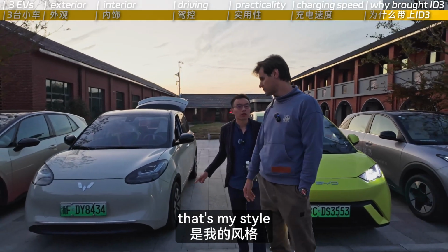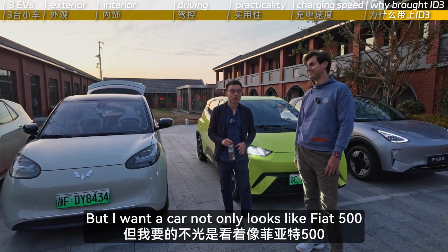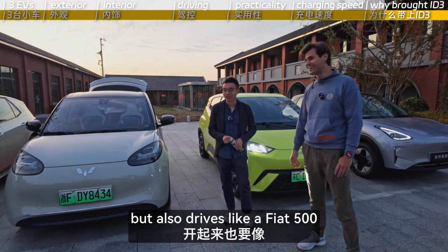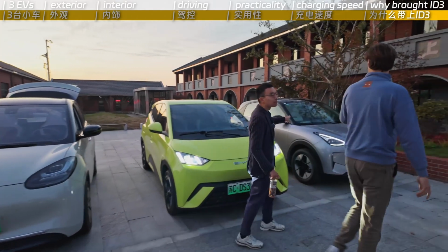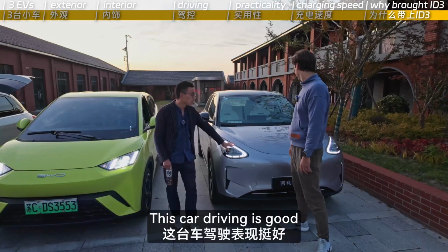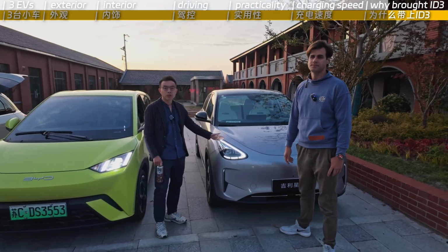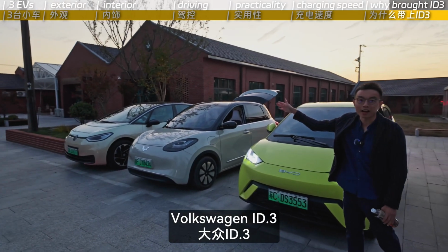That's my style. But I want a car that not only looks like Fiat 500, but also drives like a Fiat 500. And due to this, maybe I choose this. But still, you know, it's not my perfect choice. This car's driving is good, but not as good as the German one, Volkswagen ID3.